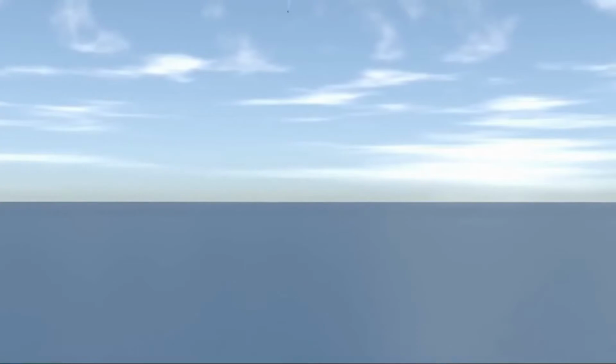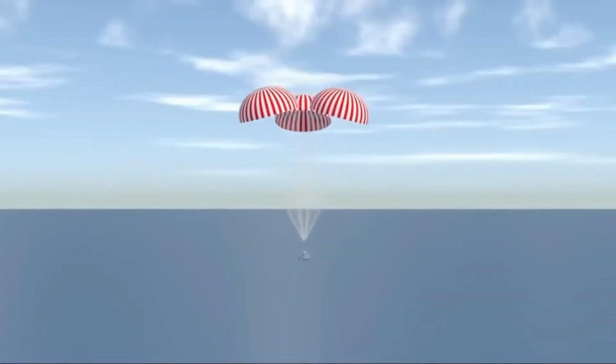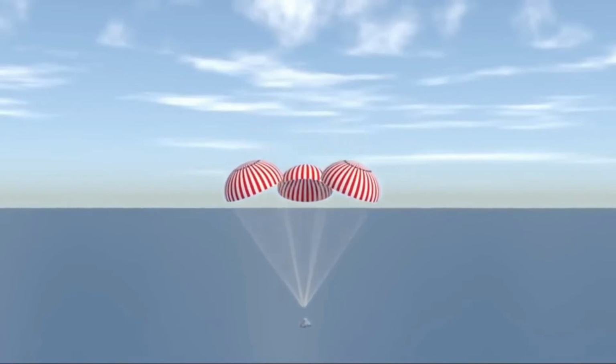Once we get about 2 miles above the surface, the parachutes are deployed to slow us down even more. The hard part is over. Now we just enjoy the ride. The final part of every mission, Splashdown.